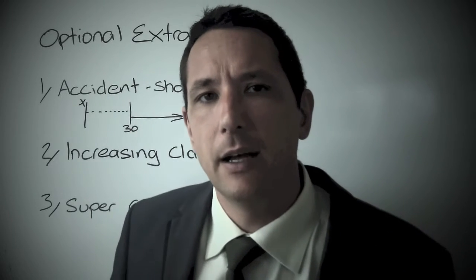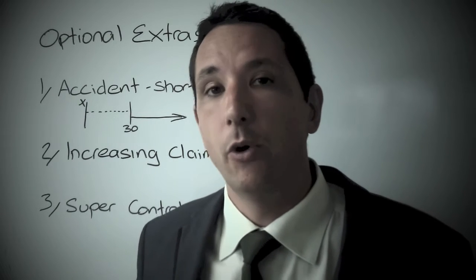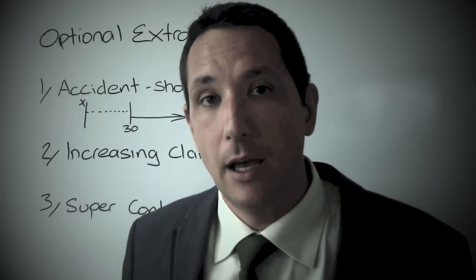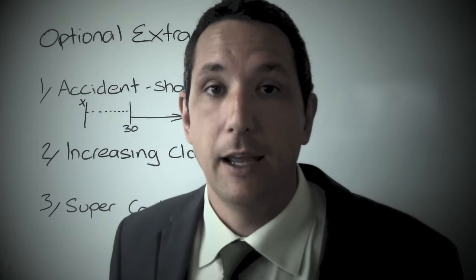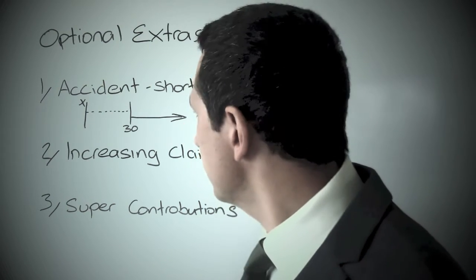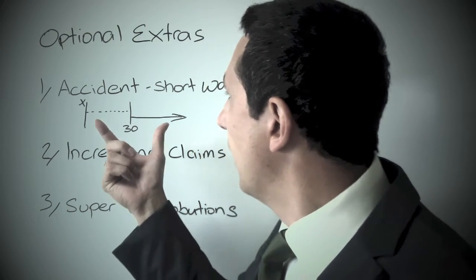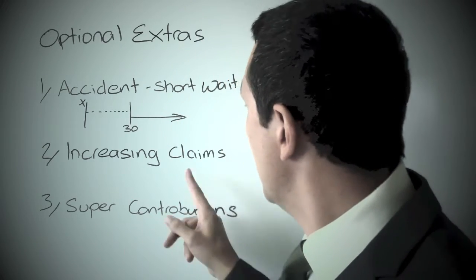A lot of people that work as tradies, or work with their hands or in those sorts of areas, really love this option because for a short-term claim, it allows them to be paid for the entire length of the claim. Certainly a very popular option, and it will add a few dollars to the premium.